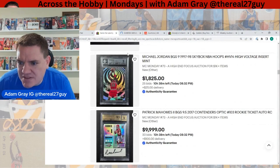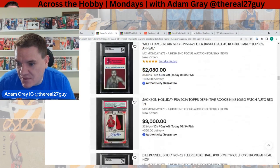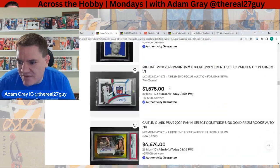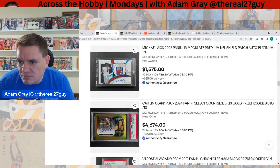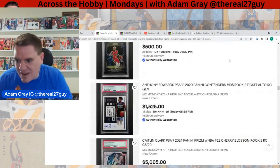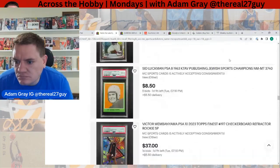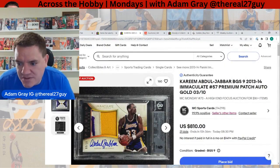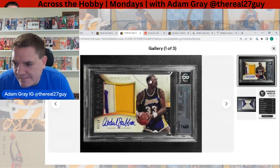Man, I'm amazed how much the High Voltage non-500s have gone up. BGS 9 is at $1,800. That's a big number. PSA 3 or SGC 3 on the Wilt, SGC 7 on the Russell. A Mike Vick, Immaculate shield auto. That's a cool card. Great looking Caitlin Clark out of 10. And that's it for the MC Monday. I feel bad I'm taking so little on one of their best auctions ever, but I've got a lot of stuff to get to.